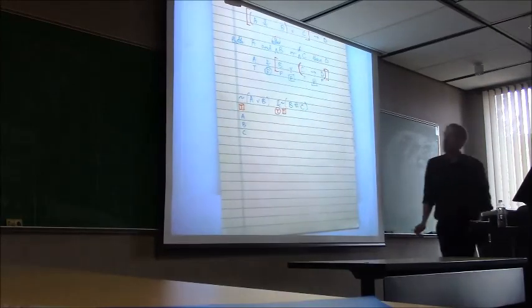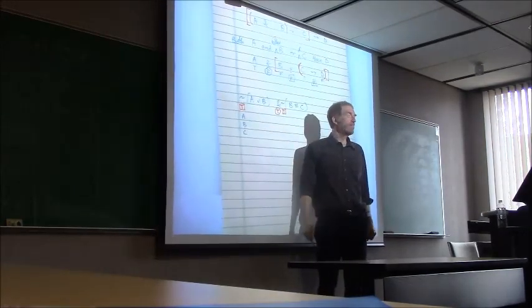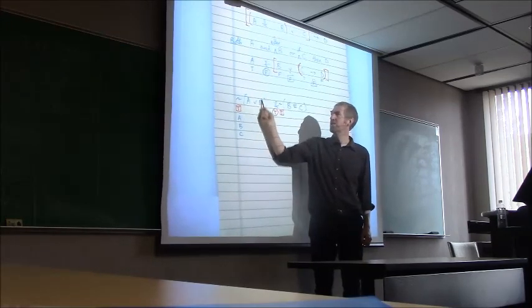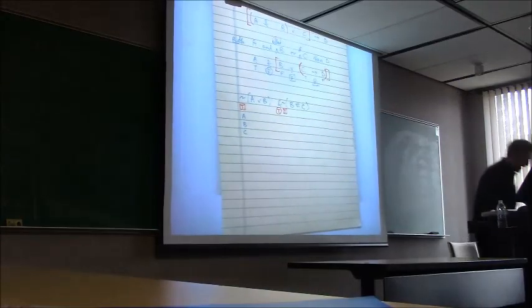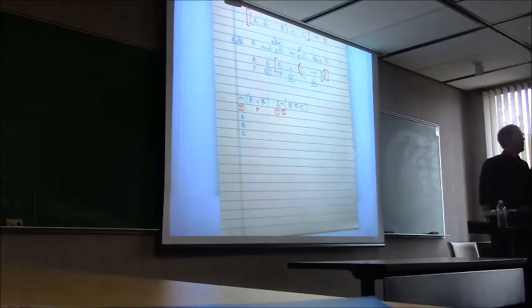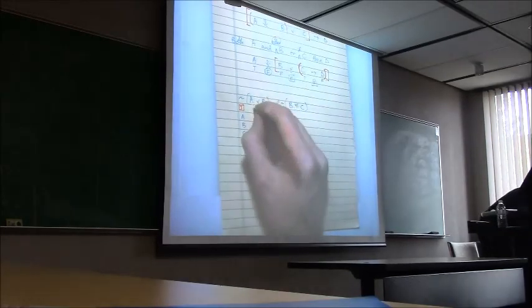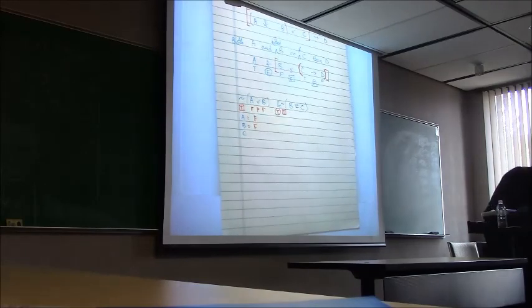Now, if there's a true under this tilde, what does that tell me? There must be a false under the main connective inside the parentheses, which is the OR. And why does it help that it's an OR? Because there's only one way for an OR to be false, which is if they're both false. So we've worked out what A and B are. A is false, B is false. How do we work out what C is?